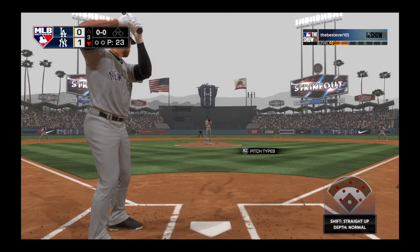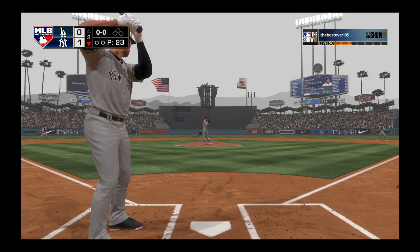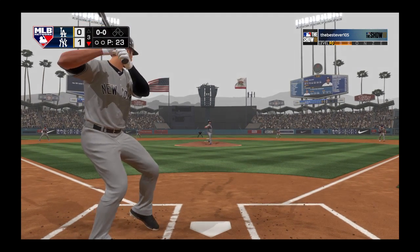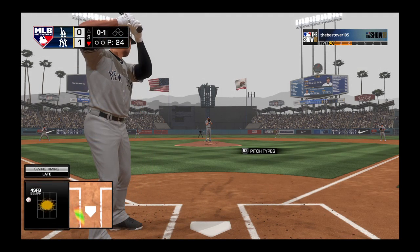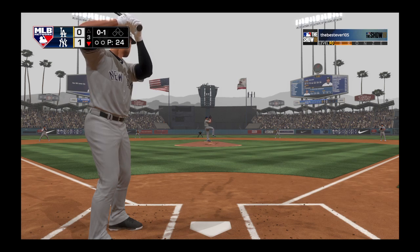Here's Neil Walker. His lifetime numbers against Kershaw, he's gone just 2 for 15. He's also gone down on strikes 5 times. 0-1 the count. The windup and the 0-1.